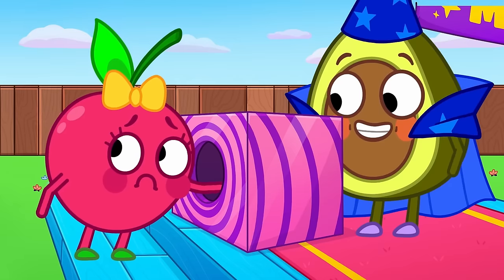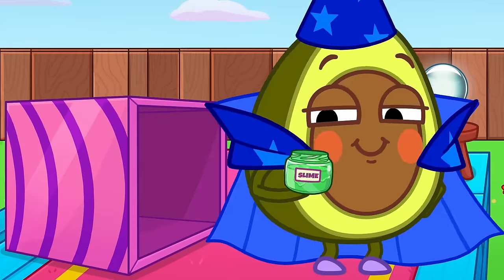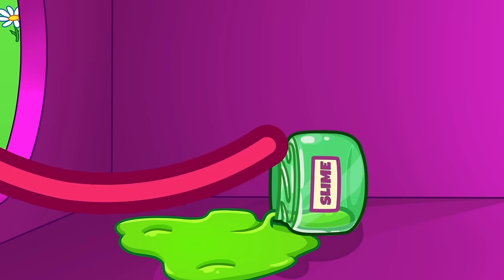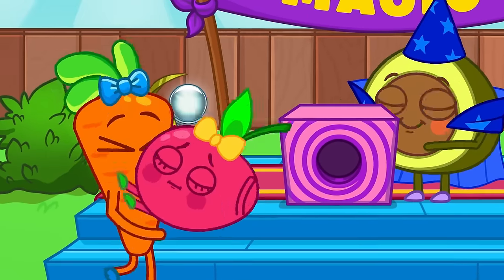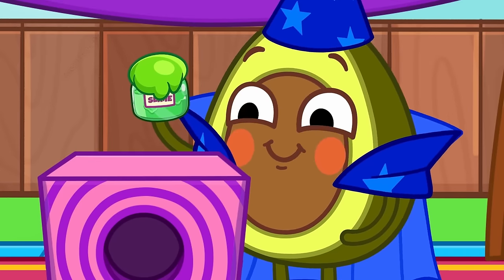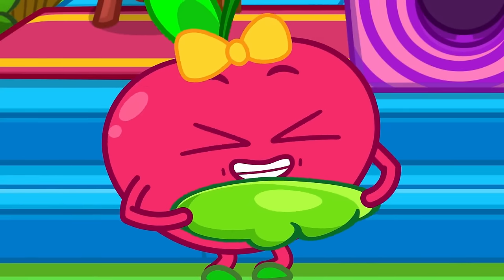Pit made a mystery box! And we need to guess what's inside! Guess what's in the box! What does Cherry think it is? It's jellyfish! Wrong! It's just some slime, Cherry! And slime isn't scary!